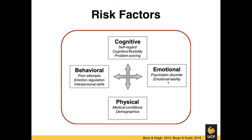The two big ones that we also see are cognitive flexibility, and really what that breaks down to are people who have difficulty seeing different views or are really rigid in their thinking. And that pairs really nicely with problem solving. So if when someone's not stressed, they have difficulty problem solving and they're really rigid in their thinking, that's actually seen as a baseline risk factor for a suicide attempt.